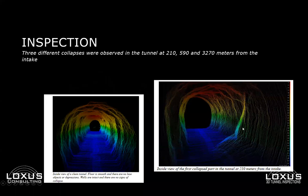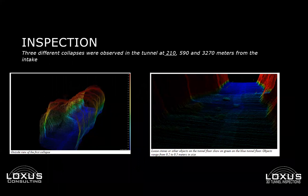Then we get to the area where we discovered the first collapse at 210 meters, and that was an issue in one of the walls of the tunnel. There's a different image of the same collapse. Basically, part of the roof and part of the wall started to collapse, and the material accumulated at the bottom of the tunnel, but still only a minor part of the tunnel collapsed, and the water flow was still sufficient for the operations.